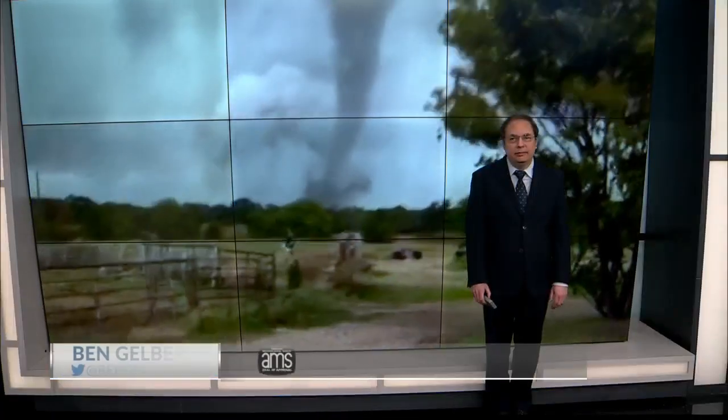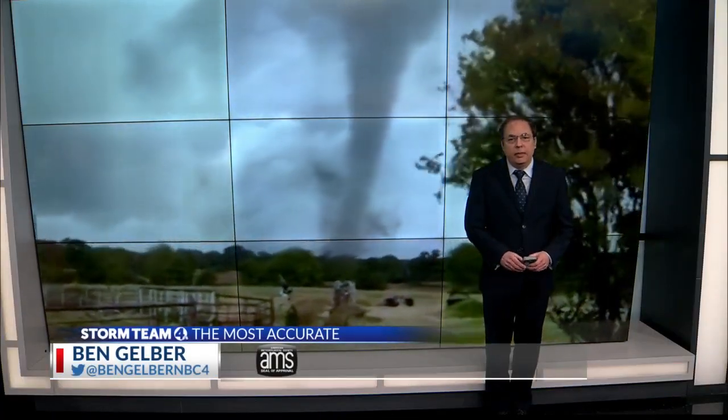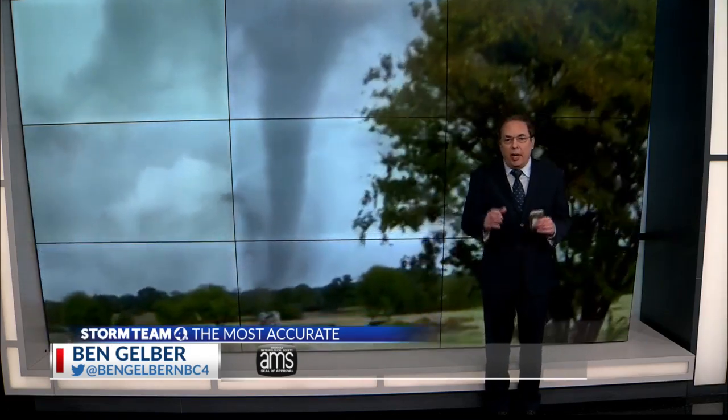Here in Ohio, we're entering Severe Weather Awareness Week. We've already seen our share of severe weather in the Buckeye State this year. Storm Team 4 meteorologist Ben Gelber tracked 2 tornado events in late February and early March. And Ben, I got to see the damage from one of those tornadoes up close and personal. Yeah, and Kyle, you know how destructive these storms can be even with narrow funnels.